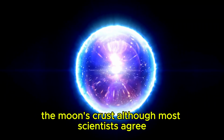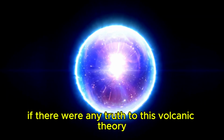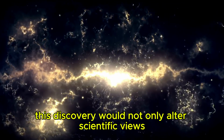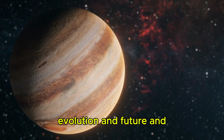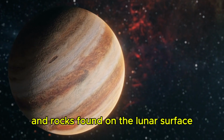Although most scientists agree the moon has been geologically inactive for eons, if there were any truth to this volcanic theory, it would challenge much of what we understand about the moon's structure and history. This discovery would not only alter scientific views but would shed light on the moon's past, evolution, and future, and it might also explain the peculiar minerals and rocks found on the lunar surface.